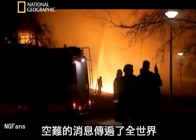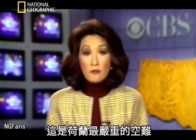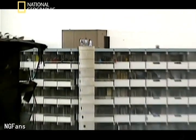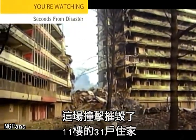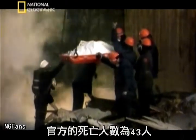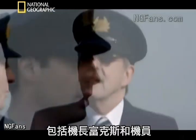News of the disaster spreads around the world. As many as 200 may be dead tonight after the worst air disaster ever in the Netherlands. Dawn reveals a gaping hole in the building. The crash destroys 31 apartments on 11 floors. The official death toll is 43, including Captain Fuchs and his crew.